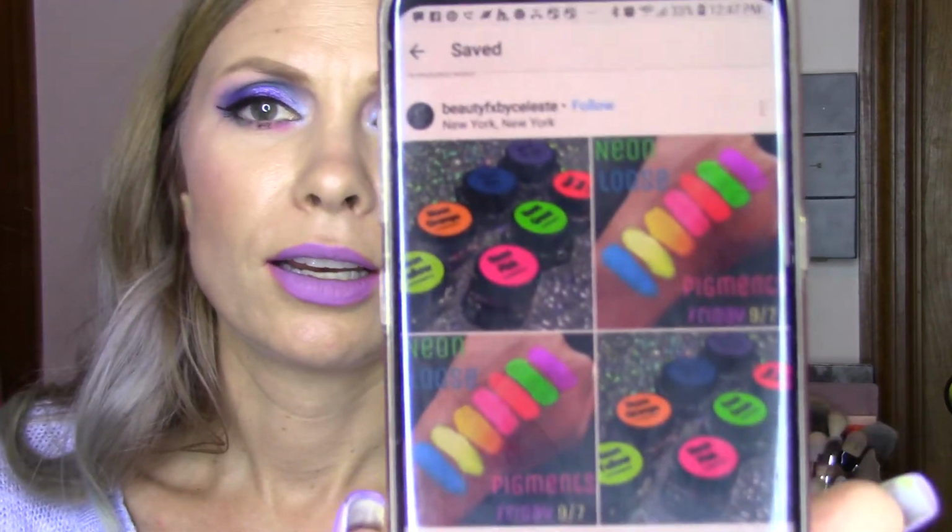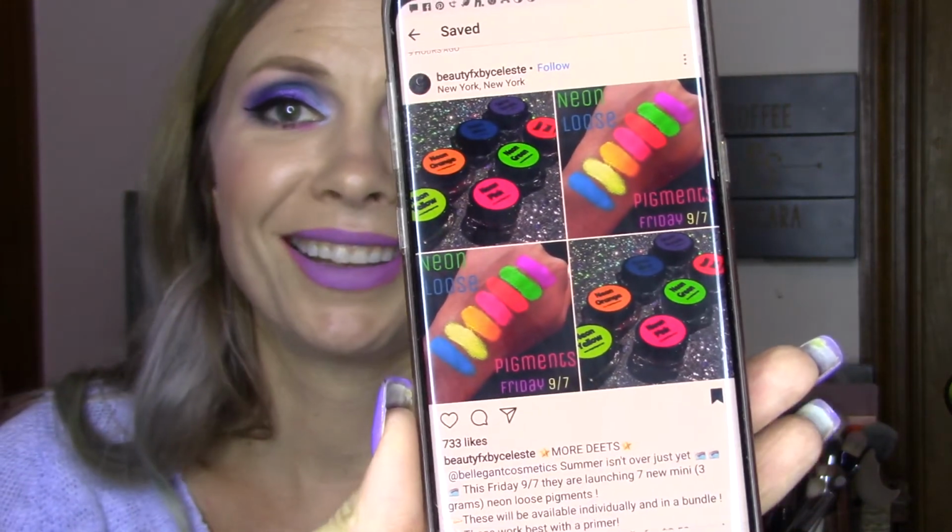Oh my gosh, these are beautiful too. I should not have looked at these this week. Here's another one. Here's another one. Love Luxe Beauty. They always have highlighters that I want. They always look so beautiful.